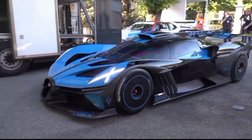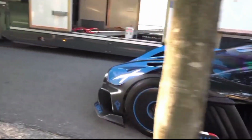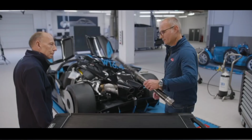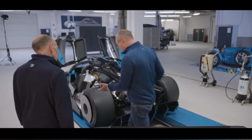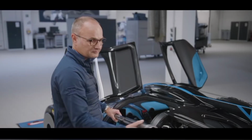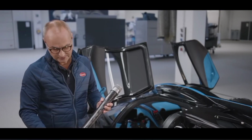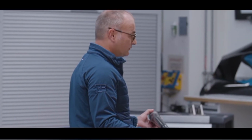Bugatti Bolide. Bugatti went back to the drawing board after the commercial success of the Chiron Super Sport. The legendary, innovative historic auto house needed to top up itself, but how can one do that when the Super Sport 300 Plus was already, seemingly, perfection on wheels? The answer? Simple.